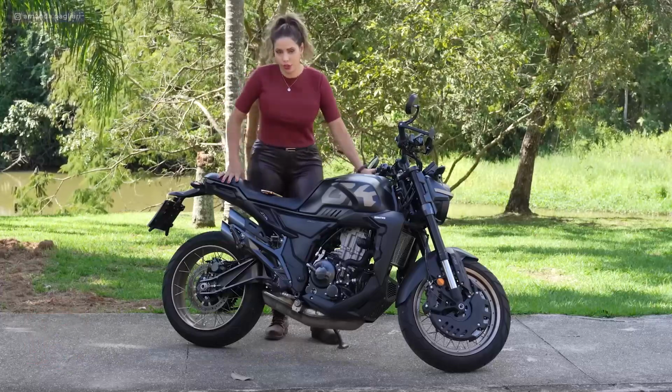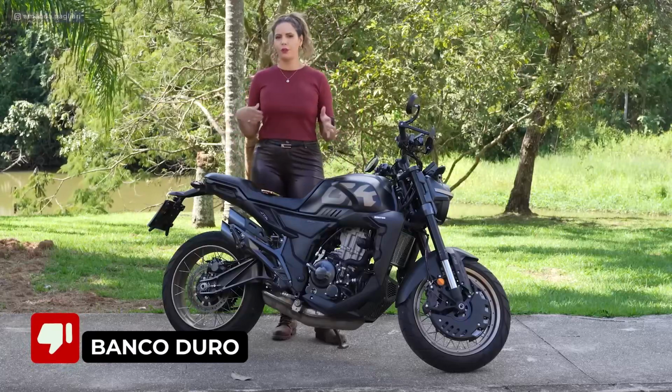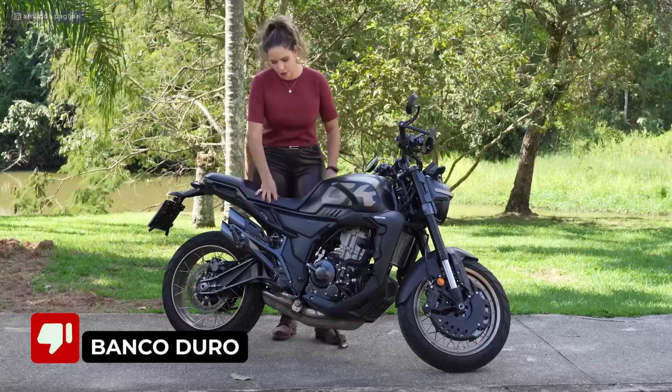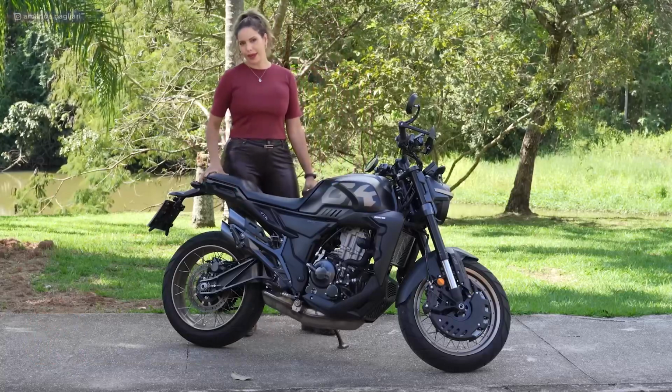I didn't like it. Another thing I didn't like was the seat, okay? In the city, for short rides, you don't really feel it, but on long trips, you're going to feel a bit of discomfort here in this seat, okay? Negative point.